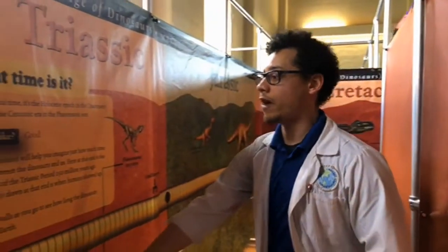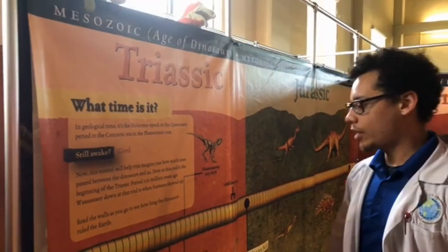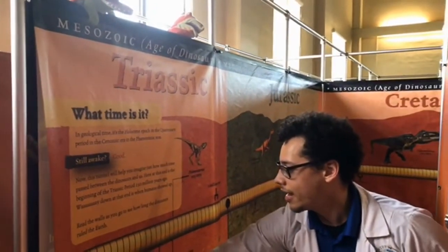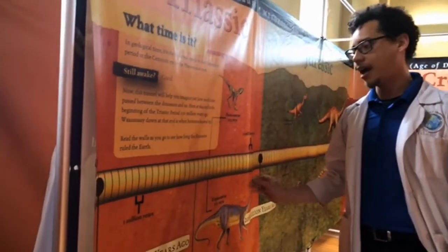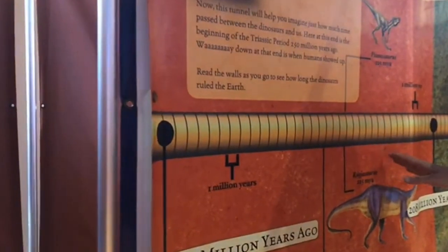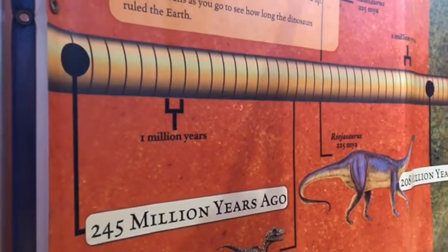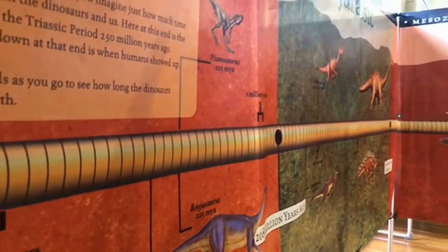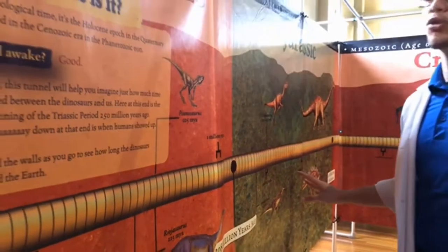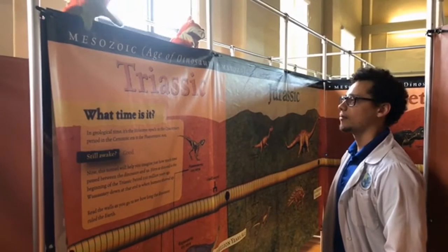So, here we're going to go through the fossil record of the Mesozoic era. Each one of these little tiny pieces right here is about an inch apart, and that means that 1 million years have passed. Now, the dinosaurs lived about 245 million years ago and were a very successful species. So we're going to see all of these lines and all sorts of different dinosaurs that went extinct during this timeline. You guys ready?